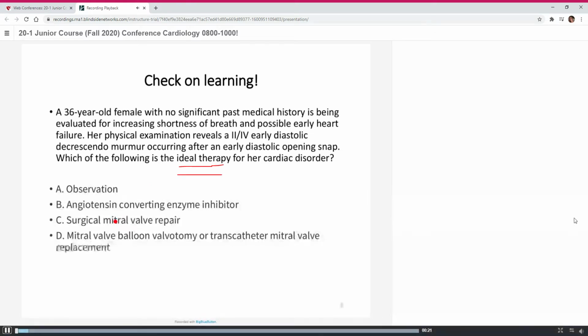What do you guys think? What would be ideal for her? So she's young. She's coming in, and you have to figure out first, okay, what is this? Where is this located? What are we thinking? What is most likely causing her shortness of breath and possible early heart failure? What's the underlying etiology?